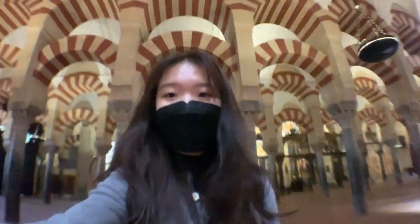So no tripods are allowed here. I was trying to use one and then I got stopped by one of the security. So yeah, I guess I can take a proper picture of this mosque cathedral. Yep, it's alright. Happy enough.